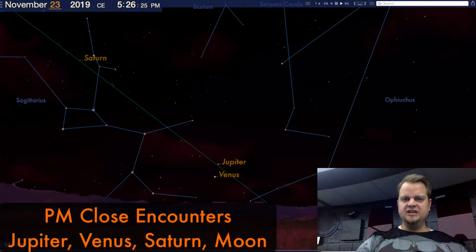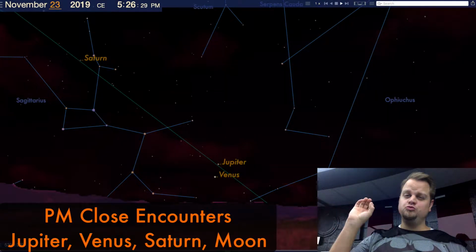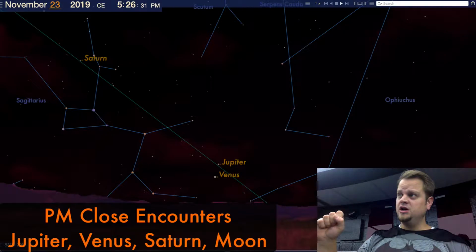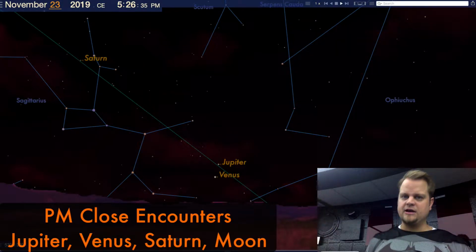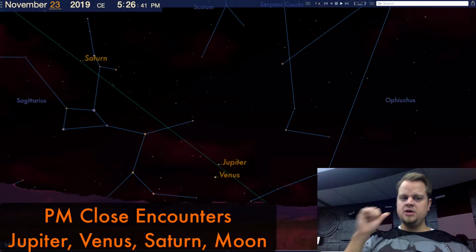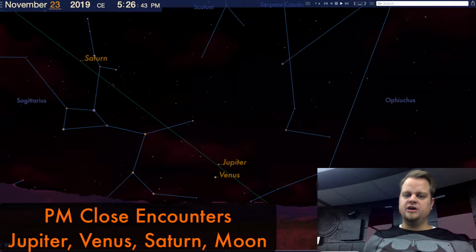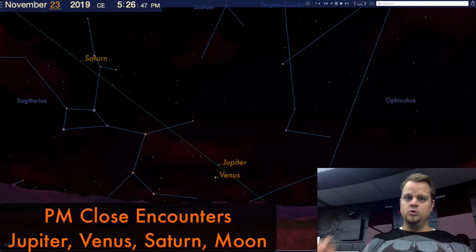Jupiter is bright, Venus is bright. They're right on the horizon. This should get you some really cool pictures. Just make sure that any foreground objects are actually really far in the background so everything stays in focus. But get out after sunset, at least by 5 p.m., and find those two bright planets only about 1 degree apart. Venus will be the one below Jupiter and probably brighter.